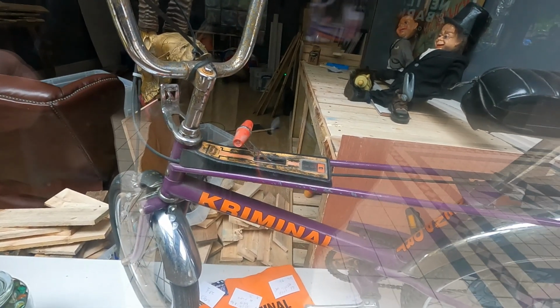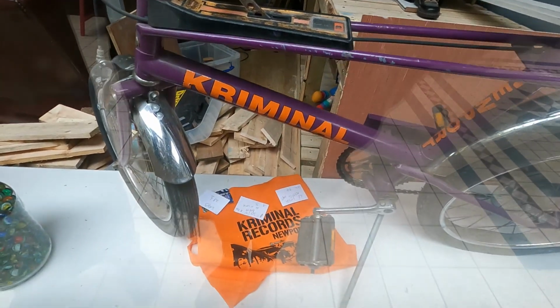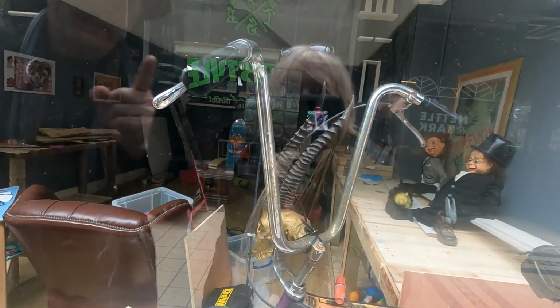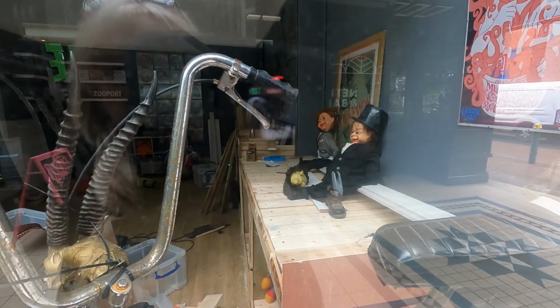I've just noticed something. That is not the original name, I don't think. No? Because see? Criminal records. Aha, I thought I hadn't heard of criminal ones. There you go. It's a record shop called Criminal Records, and it's opening soon. And look at those mannequins, they're a bit scary. There's one right in the back of the bike.